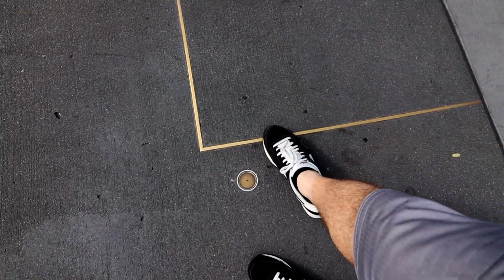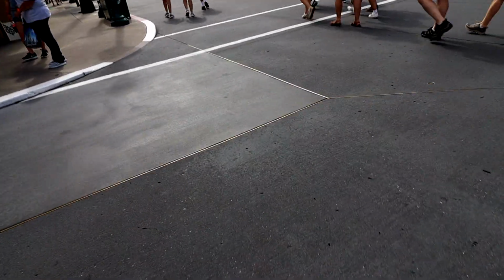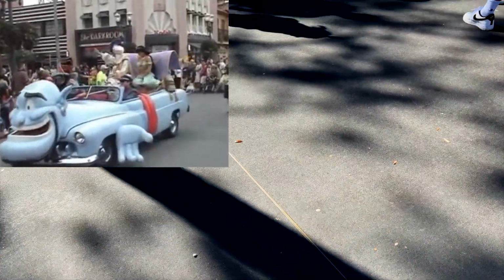All around the main street you will see these markers, both sides. Every so often you'll see them in the actual concrete. Now what were these? These were originally the markers that used to do a parade, and this marks out the parade route. These are all the way up and then they've been stopped and cut off there. They used to mark out the parade route.